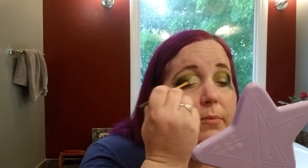It is storming. Let me know down below if you guys have had bad thunderstorms lately too. We've had just a lot of rain and some storms, but they tend to pass rather quickly. I think because it's so humid, they're very intense, but they pass fairly quickly.